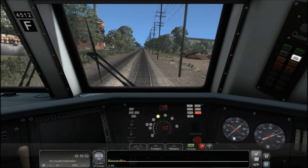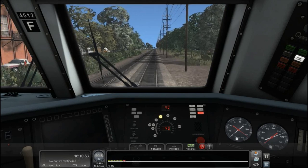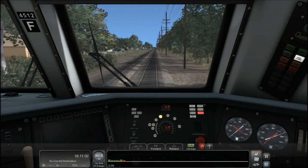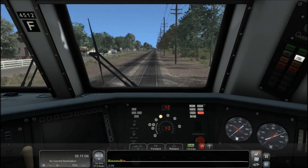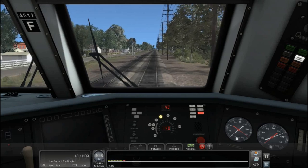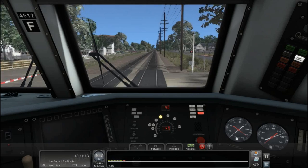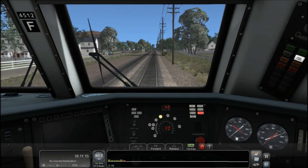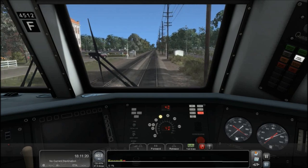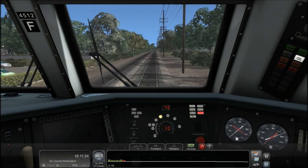Next stop, Allenhurst. 6:12 at 6:12. Remember what I said about the grade crossings? There's no prior warning except your eyes. So you gotta keep an eye on the roadbed. Keep an eye on the right-of-way. Make sure you don't miss any grade crossings.